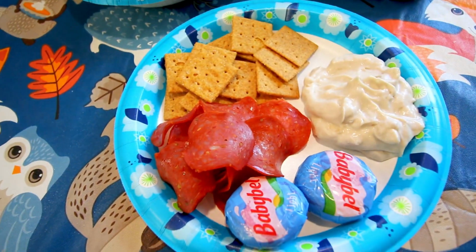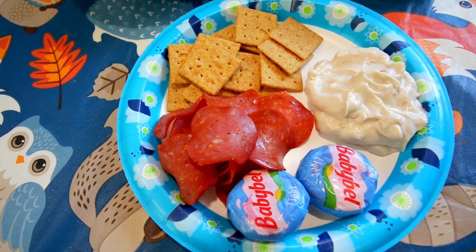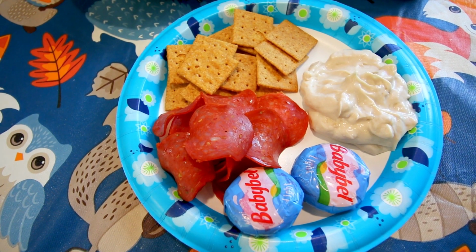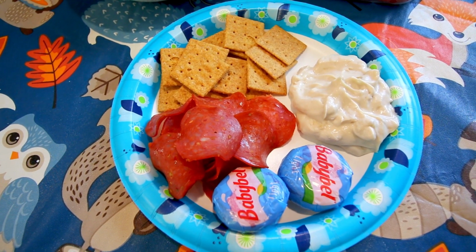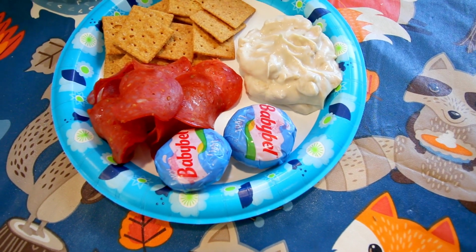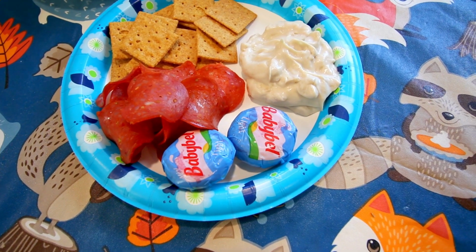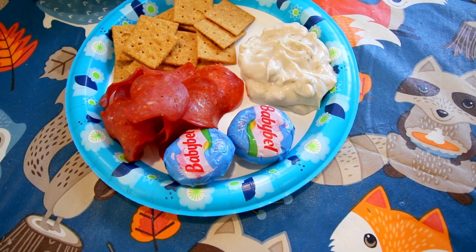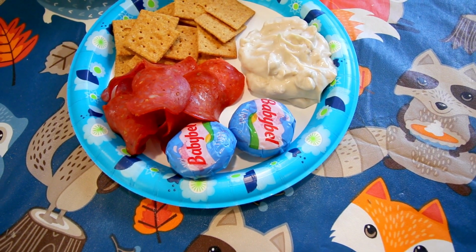And then I've got some of the Aldi turkey pepperoni here. And that is just 1 point for 16 slices. And I think that's a really good amount of turkey pepperoni for just 1 point. And then here I've got 2 of these Baby Bell light cheeses. These are 1 point for 1, or with Weight Watcher math, they are 3 points for 2 of them.